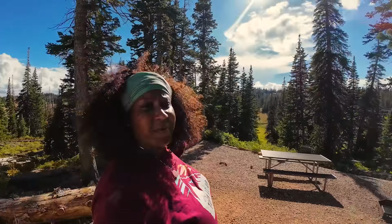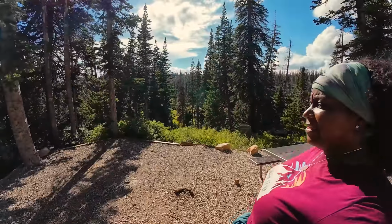So we found a nice spot here at the campground. We were able to reserve a spot. We're not gonna be here all night because we gotta get back with the kiddies late this evening. But for right now, this is where we're gonna cook. We could possibly have a fire because we have some wood. And this is gonna be amazing.